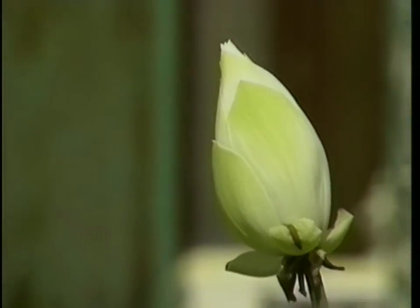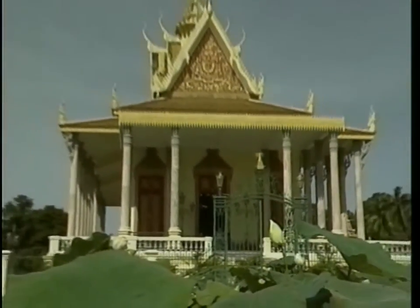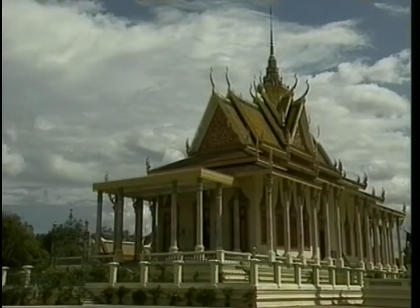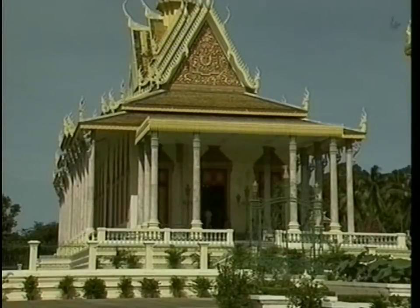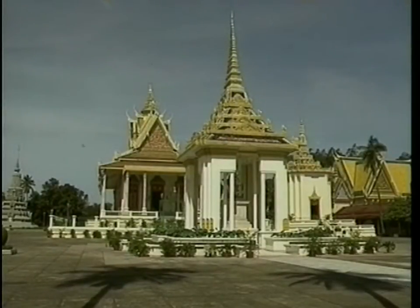Lotus, the most sacred flower, is often seen in Cambodian architecture. In Khmer iconography, it incarnates the earth, a Vishnu attribute. The silver pagoda is in the southern part of the royal palace. It represents young King Narottam as a bonze during his adolescence.